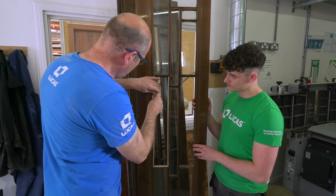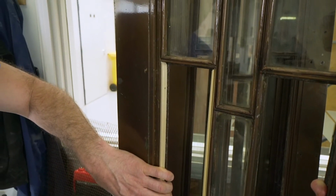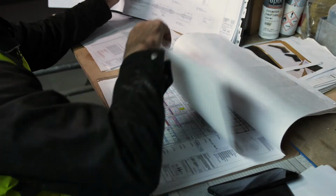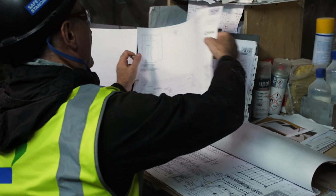Everything's on a timescale at the end of the day, and especially with something as bespoke as Battersea, the heritage and the requirements that we have, everything has to be delivered perfectly. We can't cut corners, we can't take shortcuts. It's all got to be delivered as per the heritage requirements.